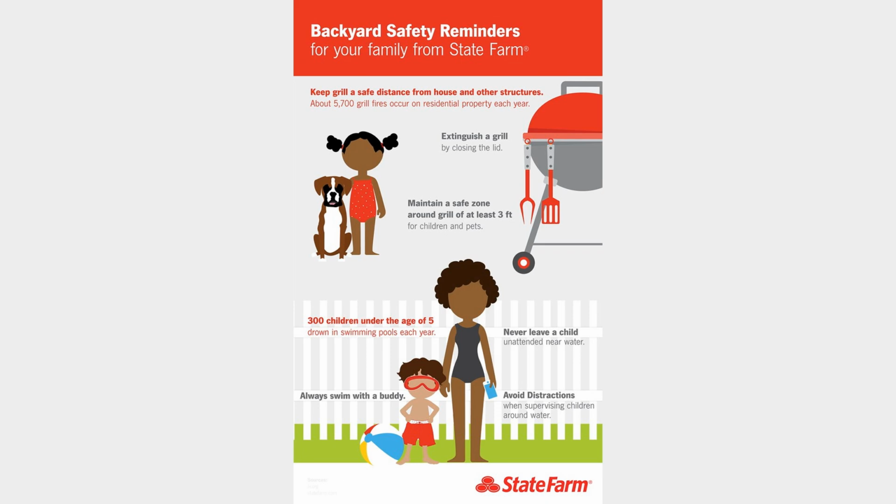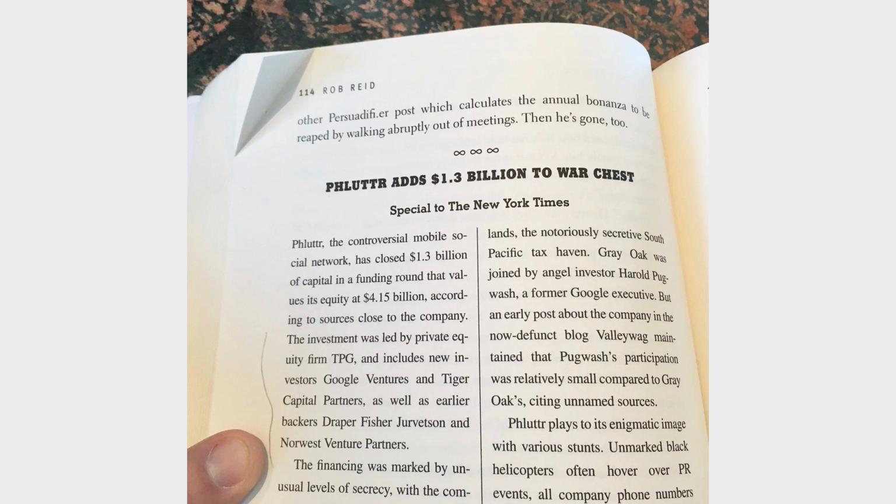Set reminders for bill payments and make sure to pay them on time. Late fees and interest charges can add up quickly and derail your budget. Plan for unexpected expenses by setting aside money in an emergency fund. This will help you avoid dipping into your savings or going into debt when unexpected expenses arise.